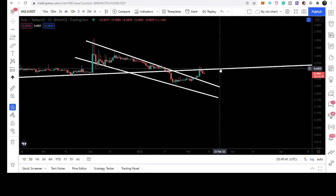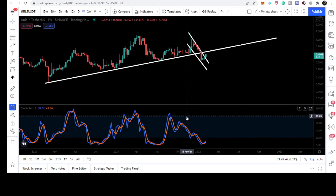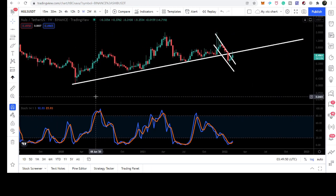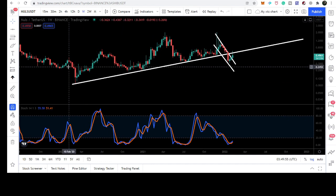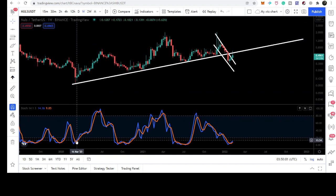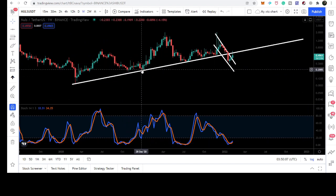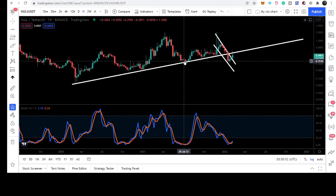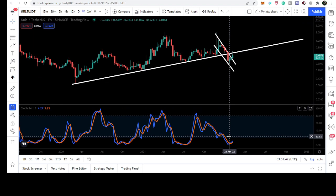Now if we take a look at the oscillator on the weekly time frame, we can see that this oscillator was working very well and was very much synchronized with the price. For example, when the price was hitting this support and the stochastic was getting oversold, we had a nice rally. Here again the stochastic was oversold and the price was hitting the support, and we had another nice rally. Same thing happened here as well, and here we were again expecting that the price is hitting the support and the stochastic is oversold, therefore we can expect a reversal move from here.